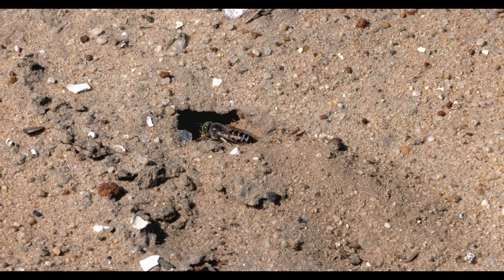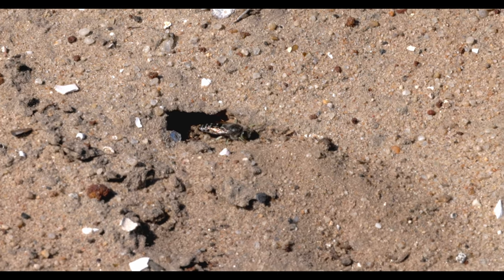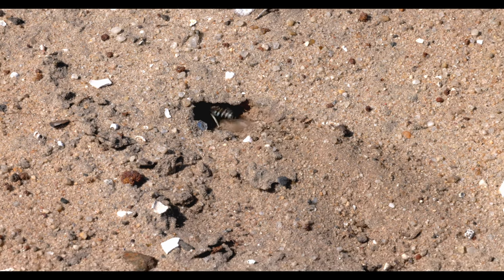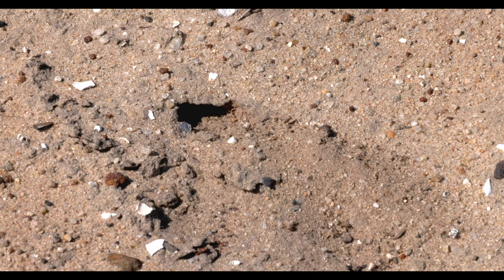On closer inspection, I could see that it was a sand wasp and noticed that this particular sand patch was host to dozens of them digging tunnels into which they would lay their eggs. They were incredibly industrious and totally ignored me while I watched them kicking sand backwards out of the nests.